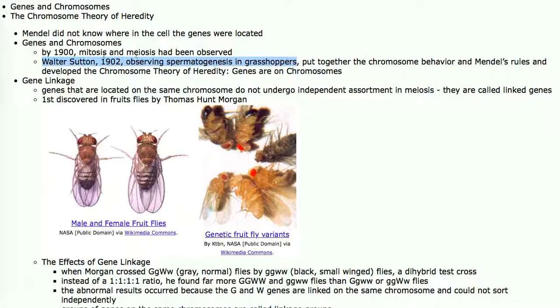Now, if that's the case, it quickly became realized that a chromosome is not a single gene. A chromosome contains hundreds or thousands of genes. Genes that are on the same chromosome do not undergo independent assortment in meiosis. They're inherited together as a group.